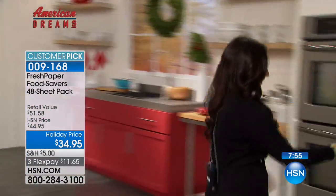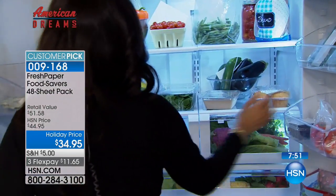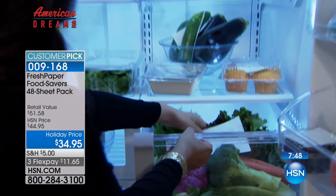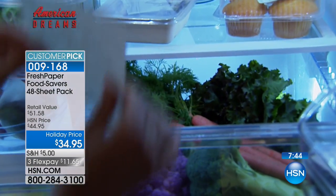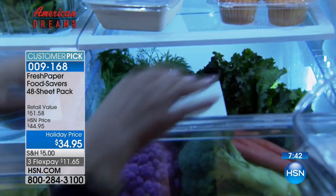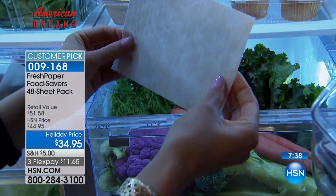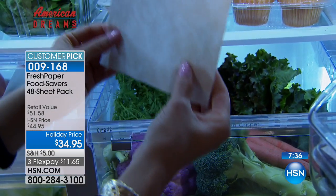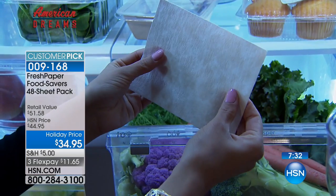I think for a lot of people out there, the big question for me is, however I would choose to store whatever I've got in my house, I can just use the sheets, right? Yeah, and this is one of my favorite examples. This little sheet is actually enough for this produce store. So just think about that. Each of these sheets lasts for a month. Oh, man. They're infused with the organic botanical, so it's safe to have touching your food. It's not a plastic. There's no harmful chemicals.